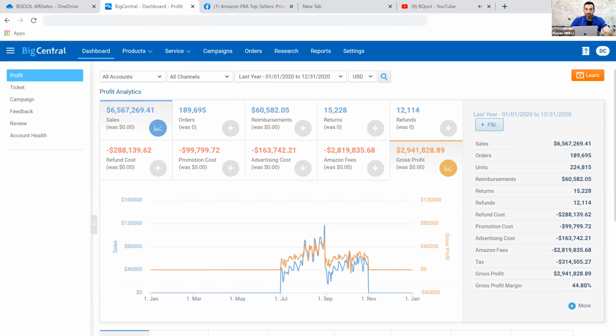So here we are on the interface. As you can see, we built a clear and intuitive interface, very easy to use. We are now on the profit dashboard. Here you can have a quick look at your account health and performance. There is no need to dig into a very heavy Excel file to find out which product is the most profitable, or the one that makes you lose money, because everything is right here.